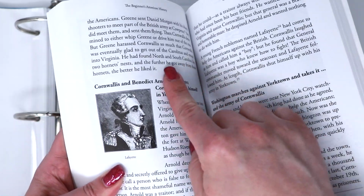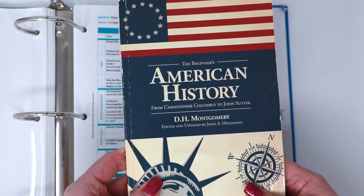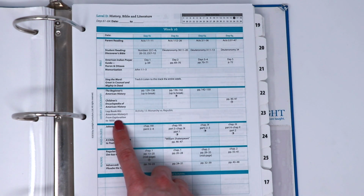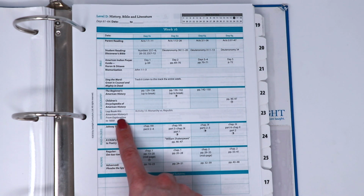And it would have you stop right here before this next section. So this is what the history assignment would look like for this day from this book here. Also for history this day, you can see here that it's the LAPBOOK kit. When it's in this faded font, that means it's optional. So this isn't a core requirement, but it is optional and it's available to you.